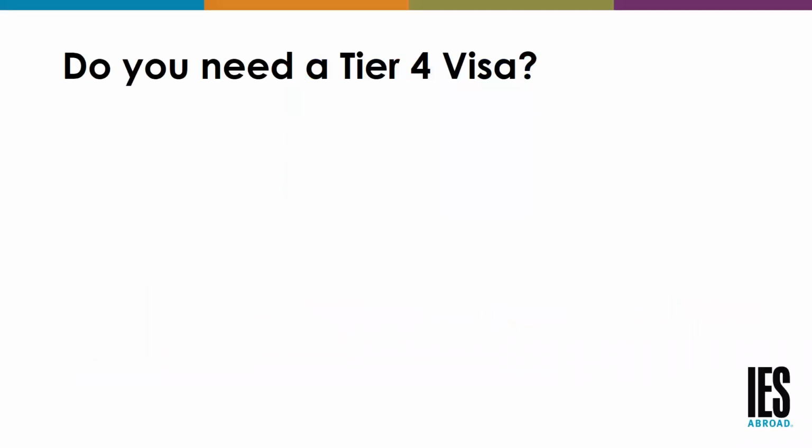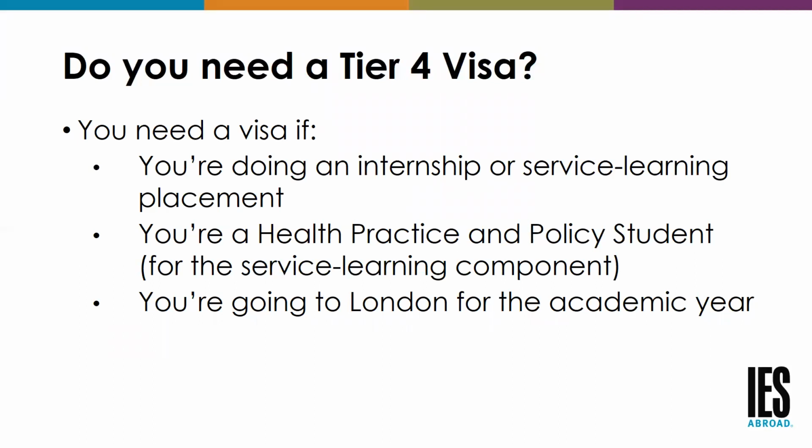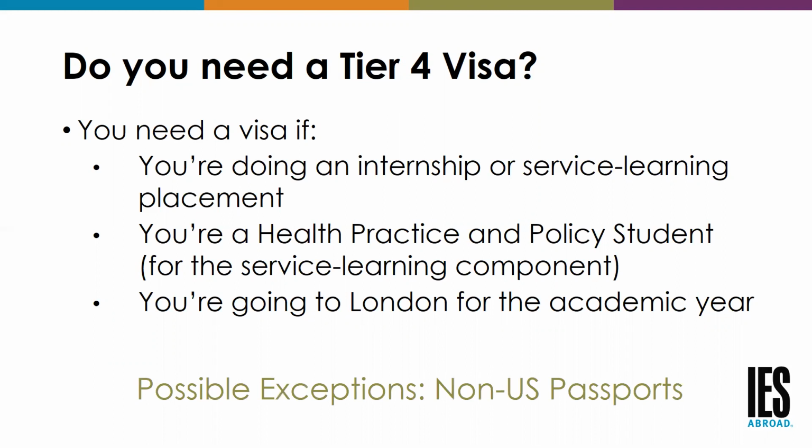So let's get started. Do you need a Tier 4 visa? First off, you will need a visa if you're doing an internship or service learning placement, if you're a health practice and policy student for the service learning component again, or if you're going to London for the academic year. Possible exception might include if you're traveling on a non-US passport. Other requirements might apply to you.